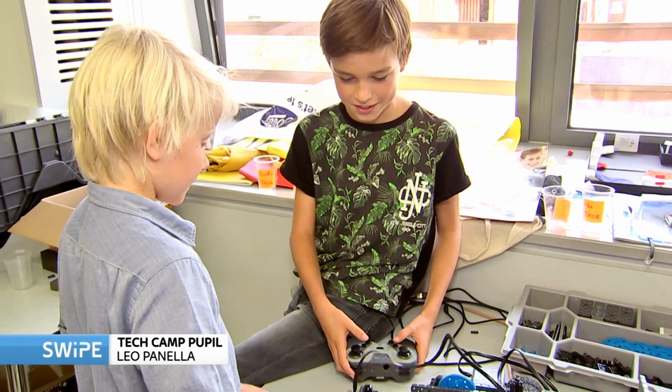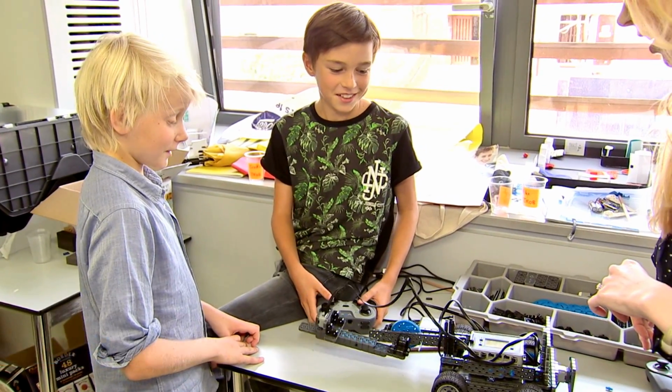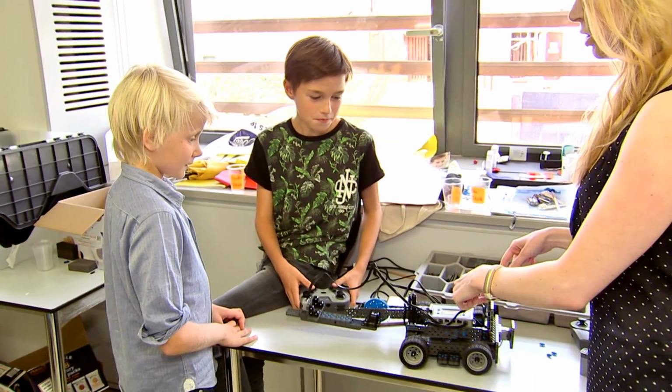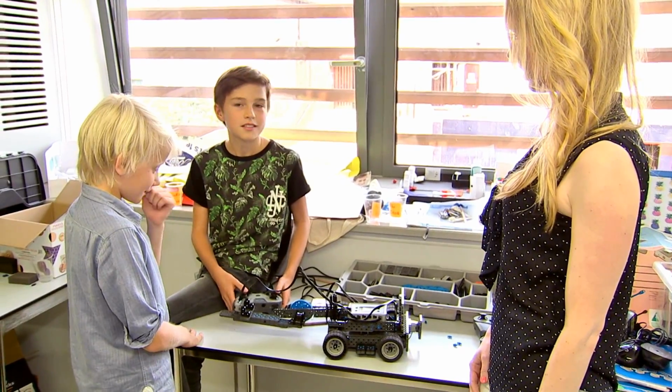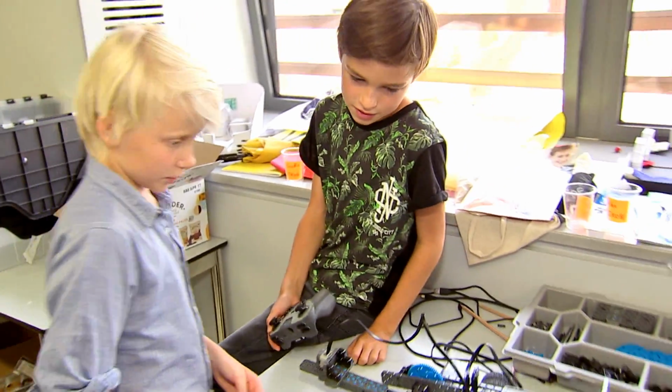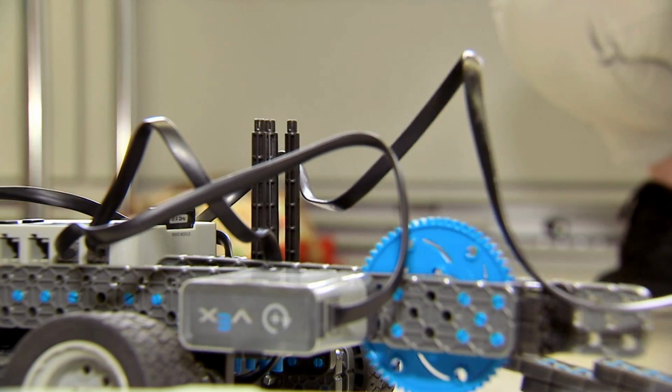the arm is going to lift the robot up and flip him over. It's going to flip him over? Yeah, hopefully. And you built this sumo robot? Yeah. How long did it take to build that? 2 days. Can we see it in action? Should we put it on the floor? Yeah. I want to see if it can flip things over.